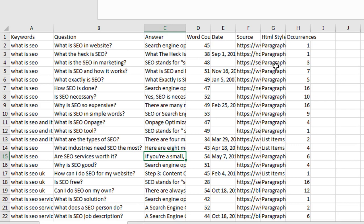We also have the HTML style. Google shows featured snippets in paragraphs, in lists, in tables.